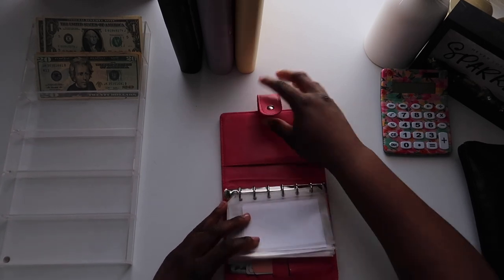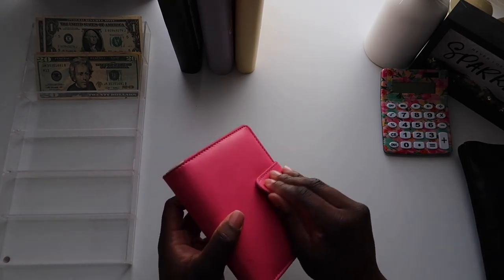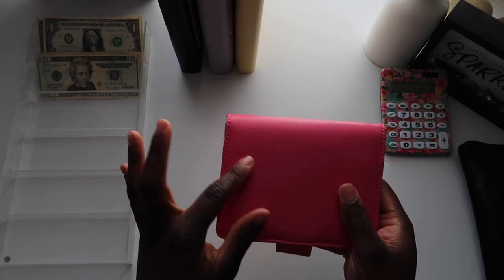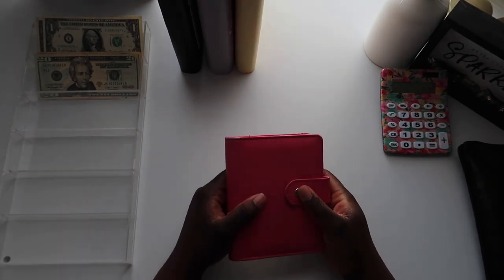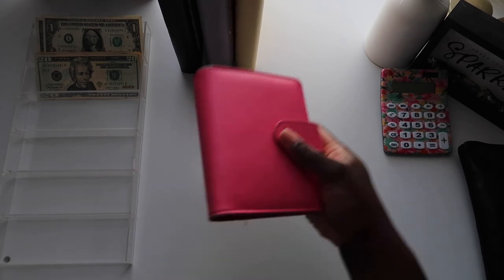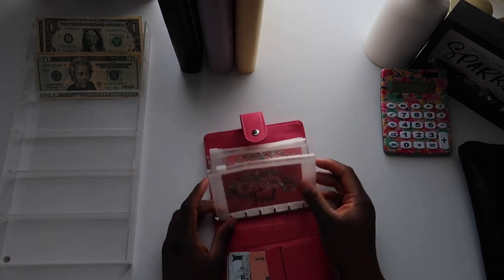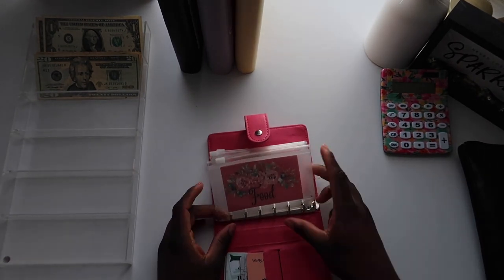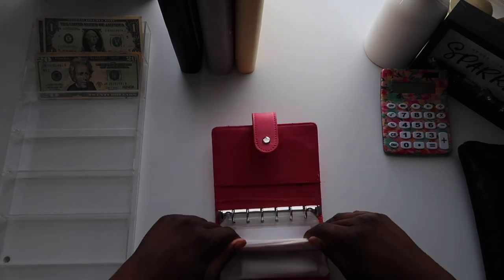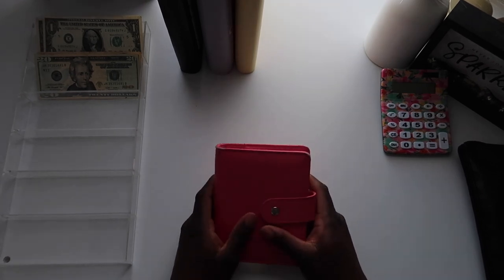We need to get a new binder because baby, the latch is broken. This is coming off, like it's all scraped up. So we need a new wallet, y'all. It'd be so nice if somebody could send me a wallet. Oh my God, like an A7 wallet with customized A7 envelopes. Y'all, that'd be beautiful. That would be so nice.